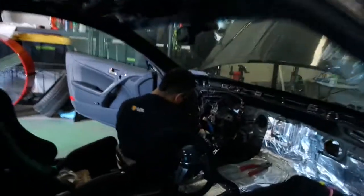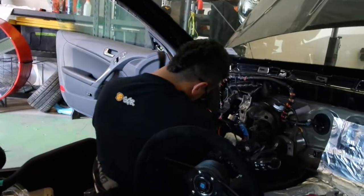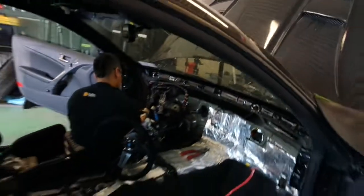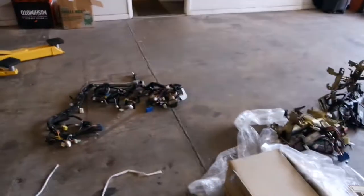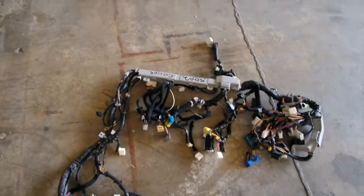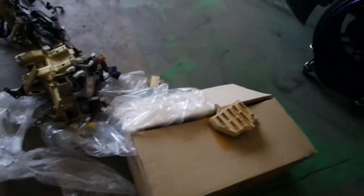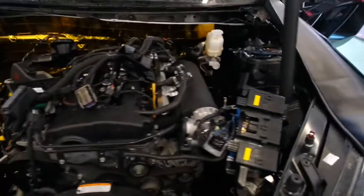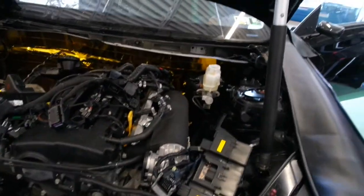Aaron's working hard again, putting the harness in. Bunch of harnesses just laying around here. This is the one that we initially had and don't need. We have to order a brand new one from Korea that matches the older 2010 to 12 harness. So this is where we are at, and this was the main thing that we were missing.